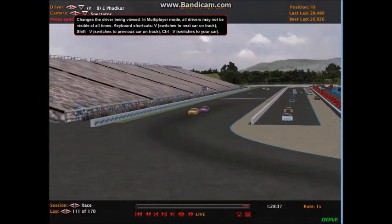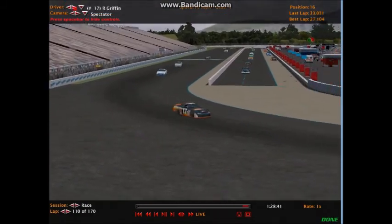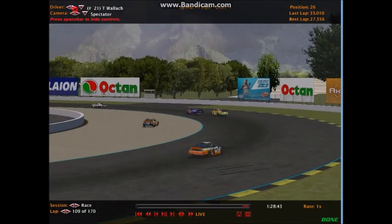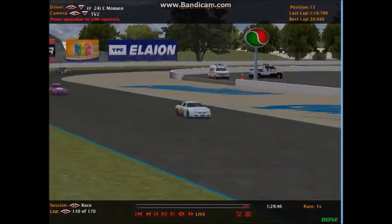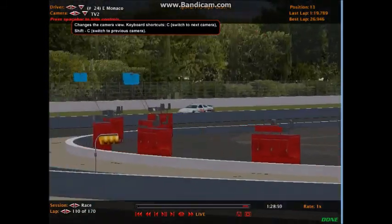However, the 8's, of course, on a totally different pit strategy. Yes, the 8's leading over a couple of other cars. I believe Ryan Griffin could take over second here. And oh boy, Eric Monaco doesn't look happy. Oh boy, and that's going to be a very tough car for Padcar to pass.